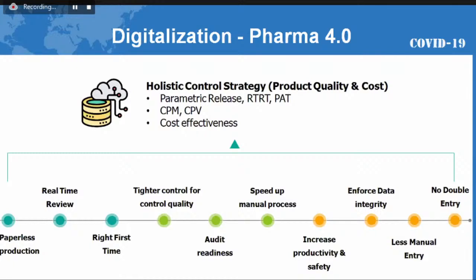Dari paperless production, real-time review, right first time, tighter quality control, audit readiness, dan lainnya. Sehingga harapannya semua data ini bisa kita kumpulkan dan juga mencapai yang namanya holistic control strategy dari sisi produk, quality, dan juga cost. Dan target endingnya adalah parametric release, real-time release testing, PAT, itu semuanya bisa tercapai, termasuk juga yang nggak kalah pentingnya adalah cost effectiveness.